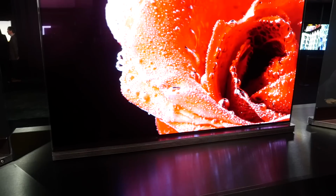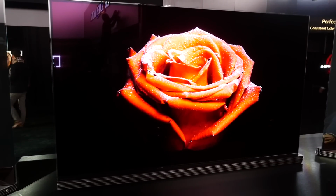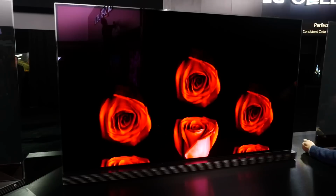Okay, let's break it down then. Starting at the top with the flagship G6, what are the key features on that TV? Yeah, so the flagship G6 is a real special TV. So first and foremost, what makes it special and what sets it apart from every other TV is the fact that it is an OLED TV. So we have that much enhanced picture quality compared to normal LCD.